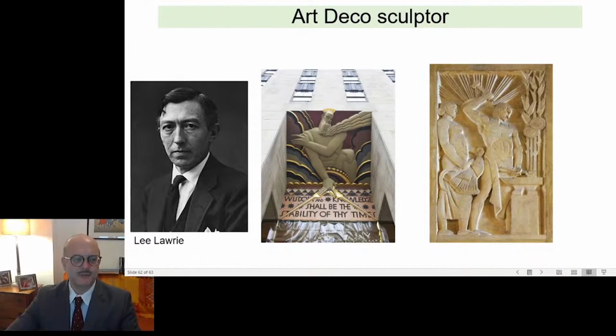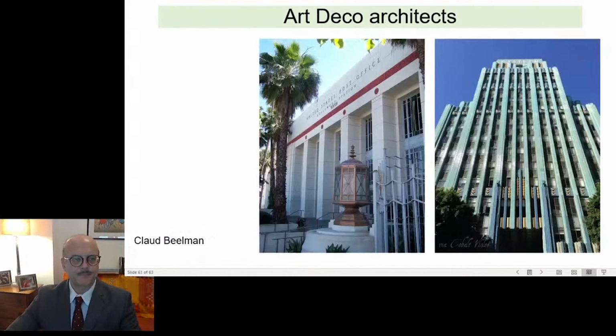I'm only mentioning Lee Laurie here. He is particularly well known. But there's dozens and dozens of them that worked on these buildings and added that gentility, that grace, that aesthetic dimension. And they're usually not as well remembered as the architects. And I think it's a pity because those Art Deco buildings, without the decoration and the applied ornament, would be relatively pedestrian concrete boxes. I also wanted to mention Claude Bielman.